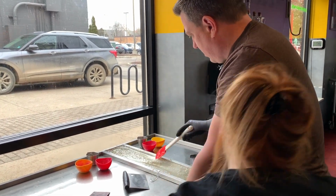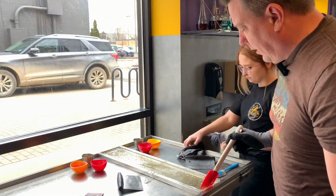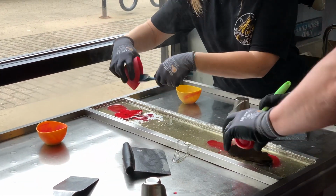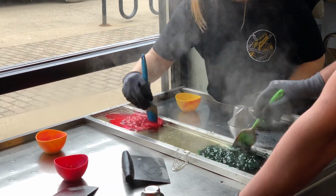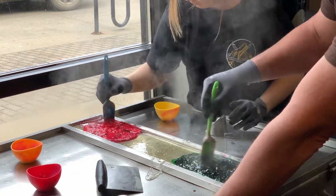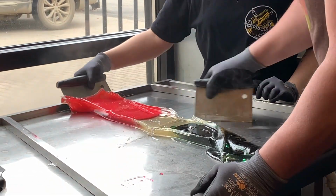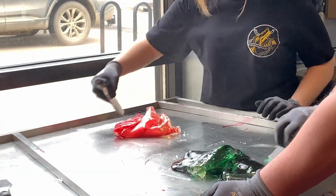We're going to go around the edge here, build a little bit of a wall so we don't lose any of that precious flavor. This particular batch is going to be watermelon. Each half will have 2 colors. So she's going to have the pink, I'm going to have the green. You can see the edges of the candy have already cooled. We're going to continue to mix these in, keeping our halves separate.